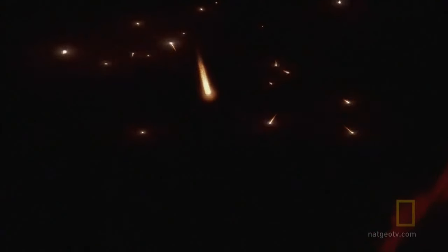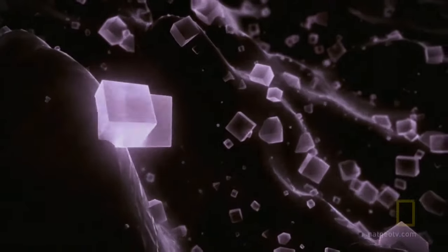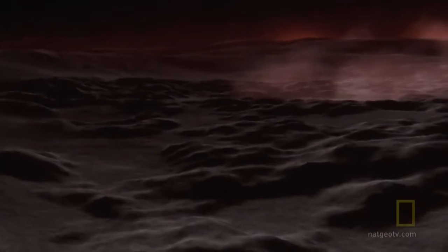3.9 billion years ago, a hail of meteors attacked the Earth. It's debris left over from the solar system's formation. Inside the meteors are crystals that look like grains of salt. And inside the crystals are minute droplets of water. These deadly missiles could contain the vital ingredient for life on Earth. Only a small amount of water exists inside each meteorite. But as they bombard the Earth for over 20 million years, pools of water grow.